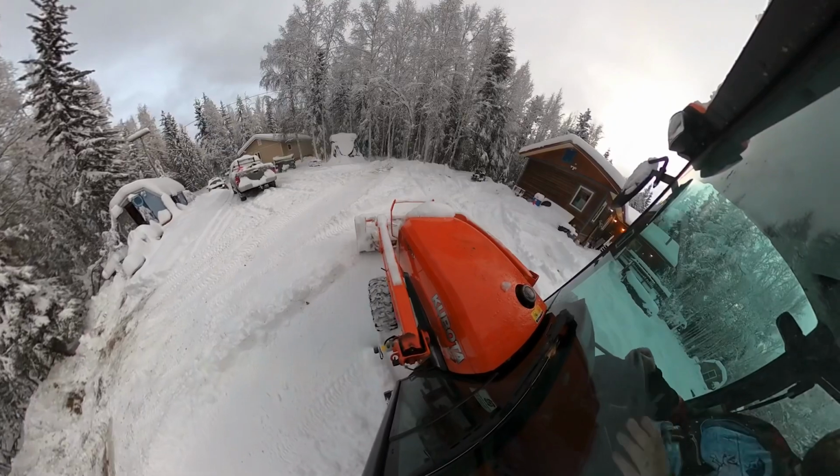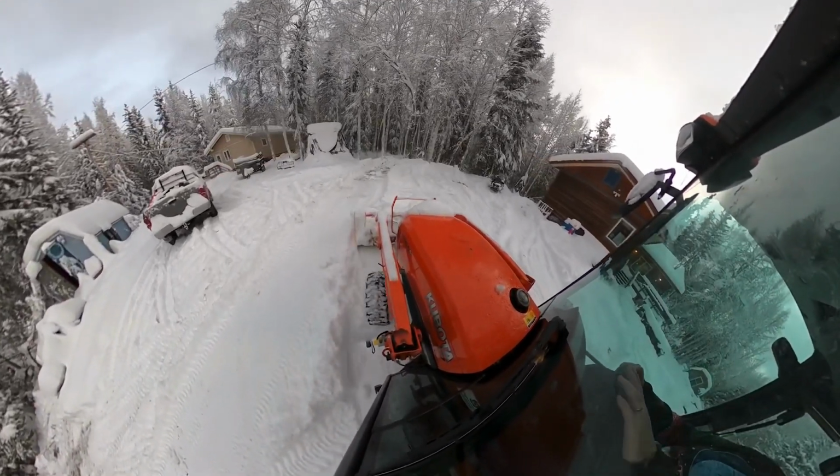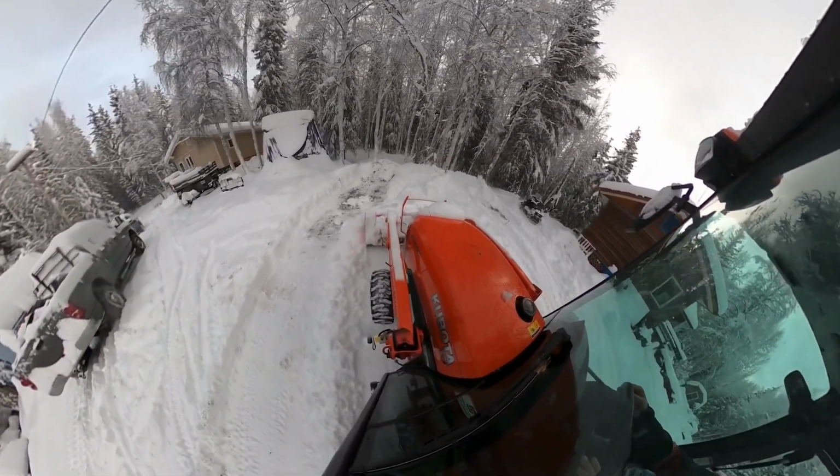So if you're looking to get a Kubota like this, just know that the new models out there, they've changed the model names, but it's the exact same Kubota.